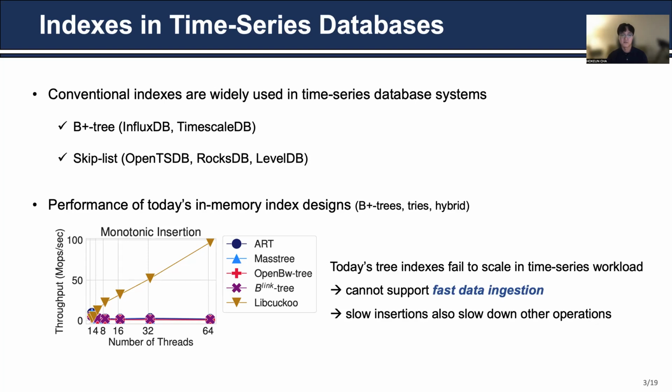A hash index is not affected by the pattern of keys because hashing converts monotonic keys into random numbers. But hash index has limited functionalities. It does not support range scans, which makes tree indexes crucial for database systems. So this experiment demonstrates that existing tree indexes cannot support fast data ingestion of the time series workload. It is a big problem because not only the insertions will be slow, but these insertions will also slow down the other index operations due to the conflicts.